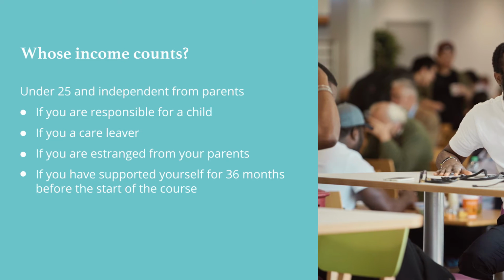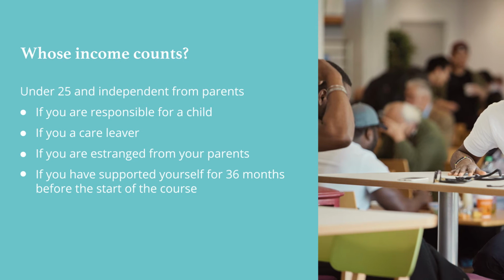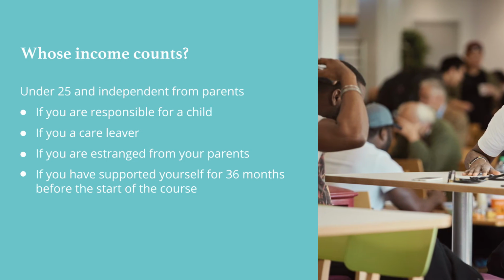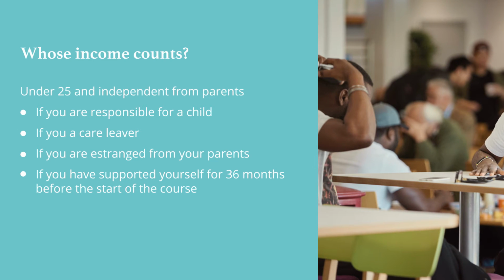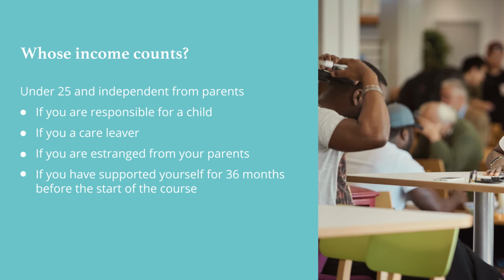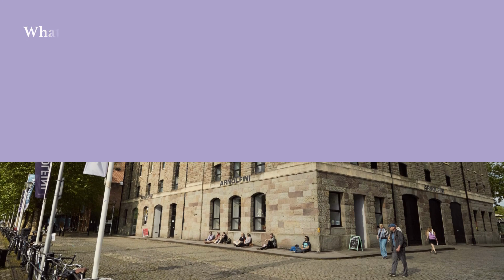If you have supported yourself for 36 months prior to the start of the course, you're unlikely to have to provide the income details of your parents. However, you are likely to have to provide evidence of your income covering the 36-month period. So that's whose income is taken into consideration for your maintenance loan. Now we'll look at what income counts.